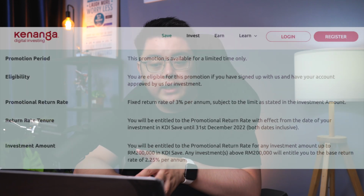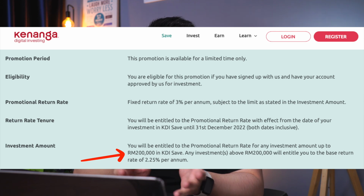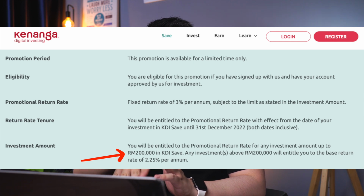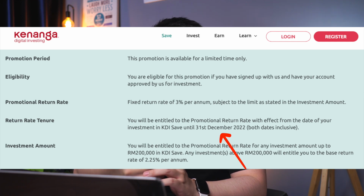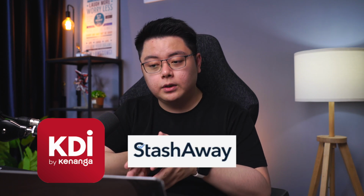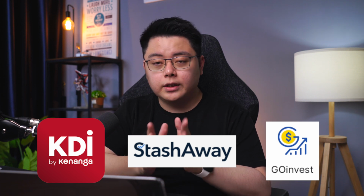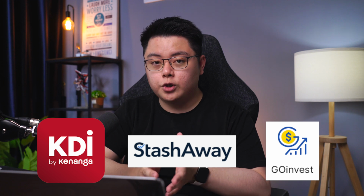And over on the KDI Safe side, it is up to 3% for the first 200,000 ringgit, and any subsequent amount more than 200,000 ringgit will only get 2.25%, and that for KDI Safe only lasts until 31st December, the end of this year. So once that's over, probably they'll go back to 2.25%. If I were to rank all of these money market funds in terms of rates, I would say that KDI Safe is probably the best for the next 6 months, followed by StashAway Simple, and lastly GoInvest.